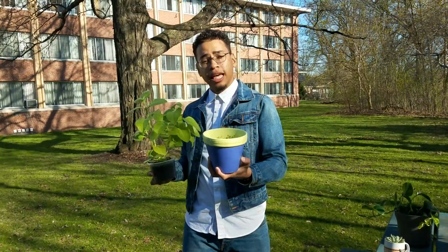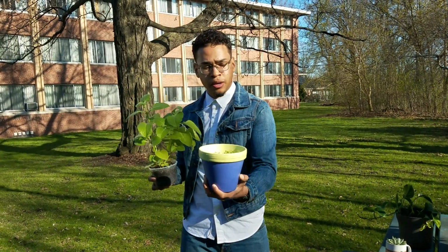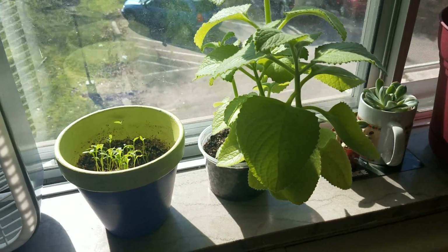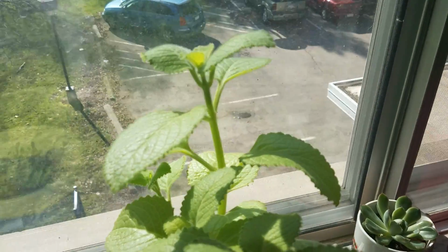The next group of plants that we have here, and the final one for the video today, is going to be herbs. Here I have cilantro that I've been growing from seed for a while now, and here I have oregano that I just bought today. These are both very good plants to keep just because they're plants that you can eat.